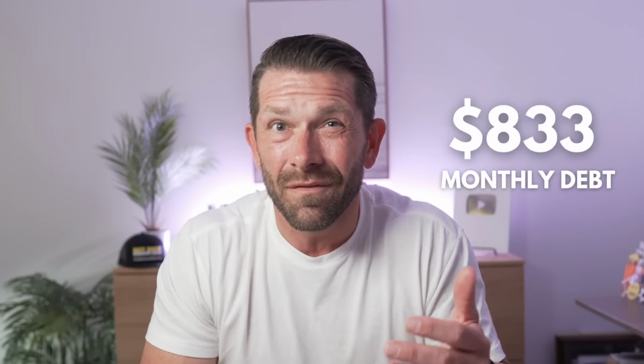Now, if your debt exceeds that $1,094 per month, then chances are you're going to find it very difficult to qualify for this $450,000 home. You might actually need to go down in purchase price. In fact, if you had monthly debt at $833 or less, you could probably push this purchase price up to $475,000, $480,000, maybe even $490,000 in some cases, and still qualify if interest rates stayed at 7% or below.